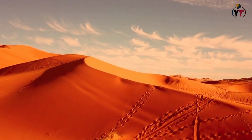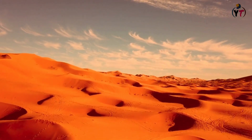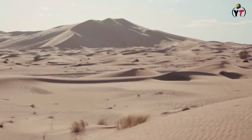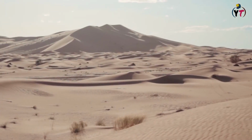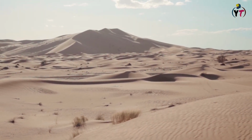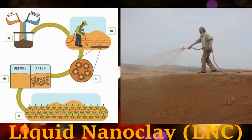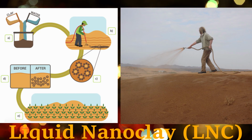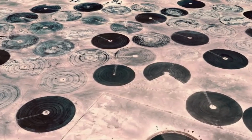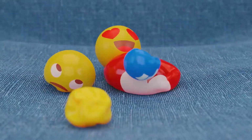So, how to deal with the soil? The desert soil is very alkaline. That means it's very salty, and it has a low content of nitrogen and organic matter with very high calcium carbonate and phosphate, thus making it infertile. However, the country is using an innovative technology, liquid nanoclay (LNC), invented by a Norwegian scientist. It's a process that turns the desert soil into fertile soil. With this technology from the Norwegian scientists, they are turning the desert sand into fertile sand that's capable of all different kinds of farming.